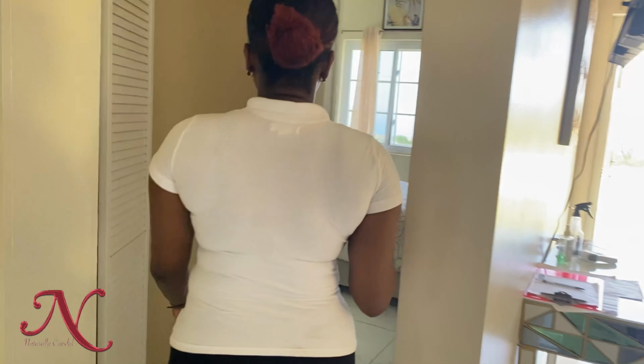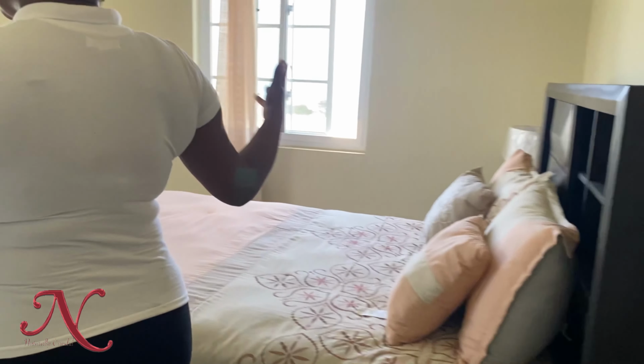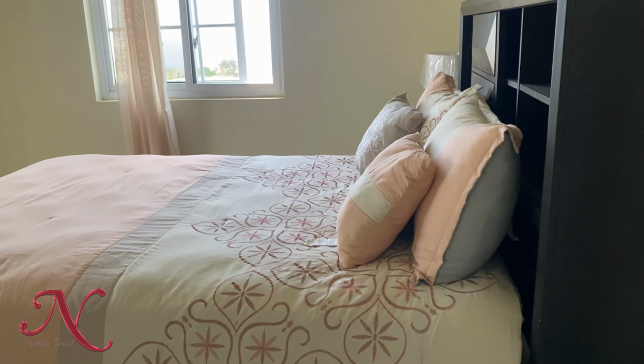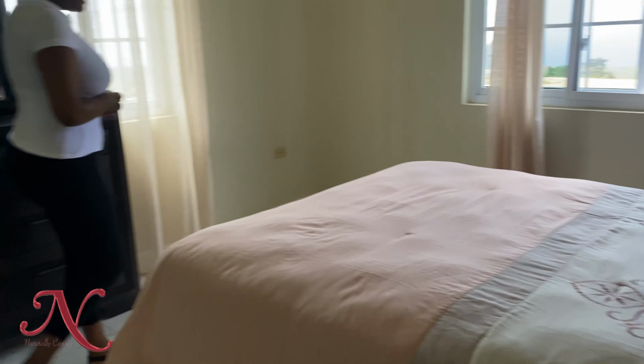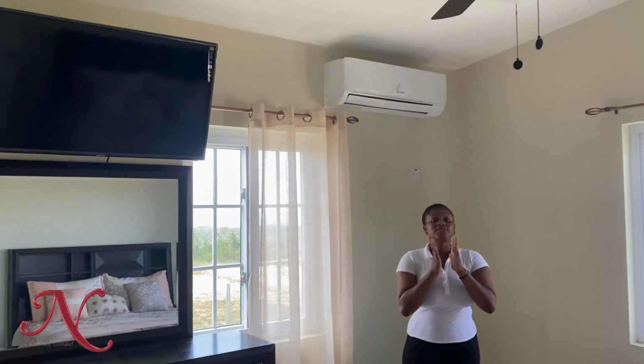So this bedroom that we're going to be looking at first is the master bedroom. This bedroom is the master bedroom. Right now it seems to be a queen size bed that is in the bedroom. The table, the fans, the fixtures do not come with the unit.